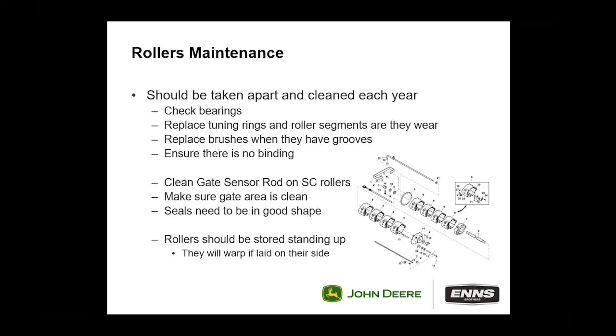We want to make sure that we are replacing our tuning rings and roller segments when they have wear. We don't want those things worn out or the flutes damaged. We don't want our tuning rings worn with grooves in them. On the back side of the meter, we do have brushes in there, so we want to make sure the brushes are replaced when there's grooves worn in them. Typically, you might have grooves worn in them when seeds are getting jammed or stuck against the tuning rings. We also want to make sure there's no binding in the roller, so we want to make sure that it's not overly tight or imbalanced or warped.